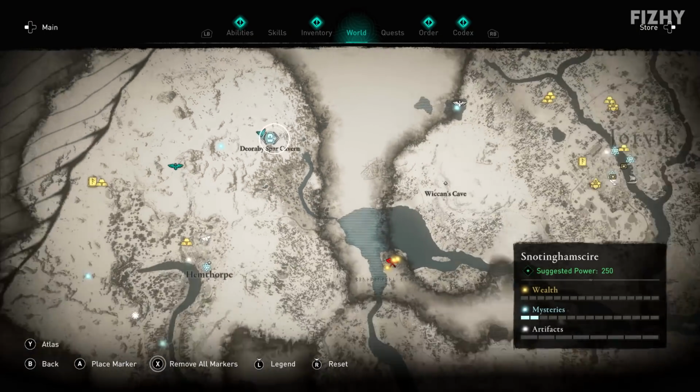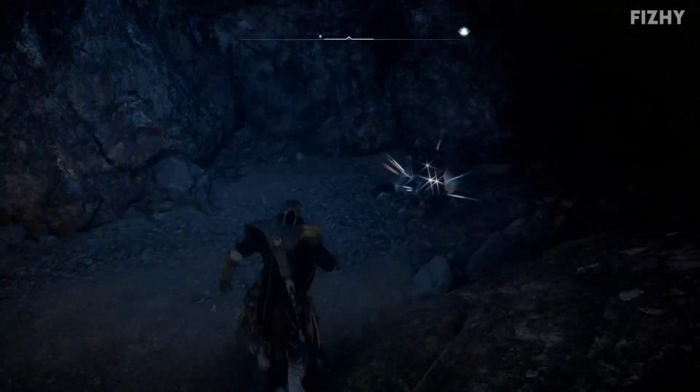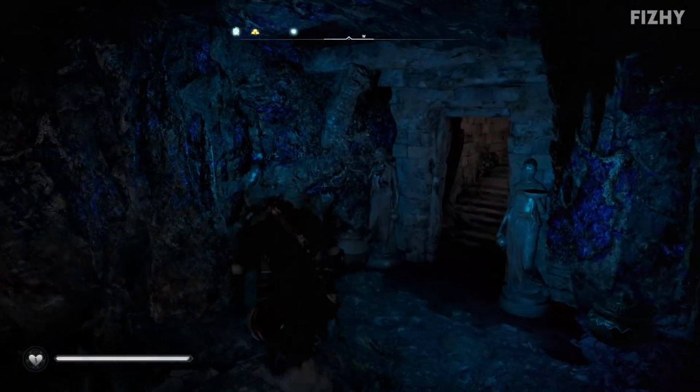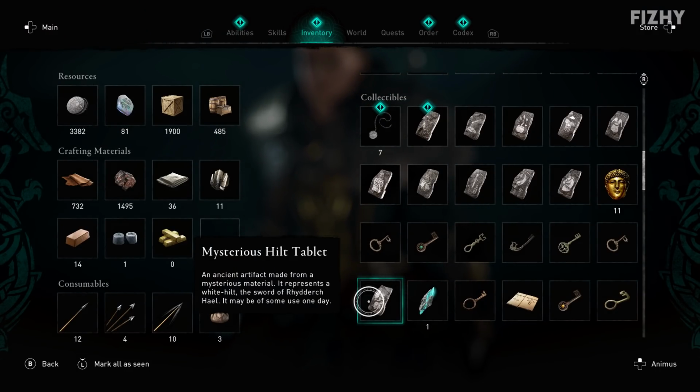Next, we're further west in Nottinghamshire at a location called Deoraby Spar Cavern. Another cave, what fun. Just climb along and at the very end you will find the tablet. Now you should have 11 of these tablets securely in your inventory. All that's left is to find a place to put them.